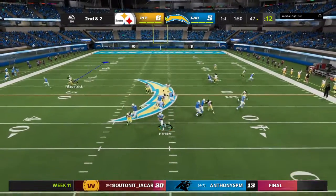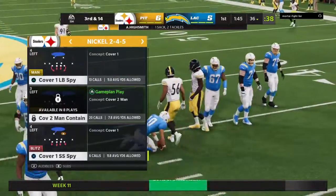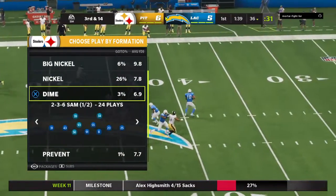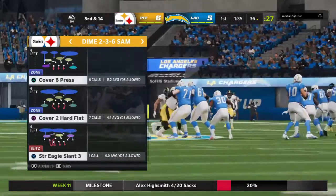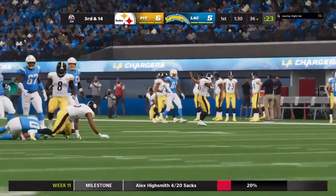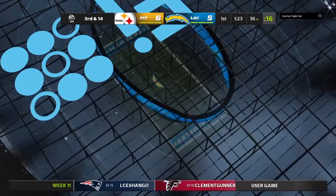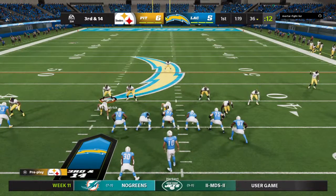On 2nd and 2, Herbert. And he can't find anywhere to go with it, and he goes down. Alex Highsmith able to run him down for a loss of 12 that time. And it looks like we've got a dime set here defensively. 6 DBs in the game.